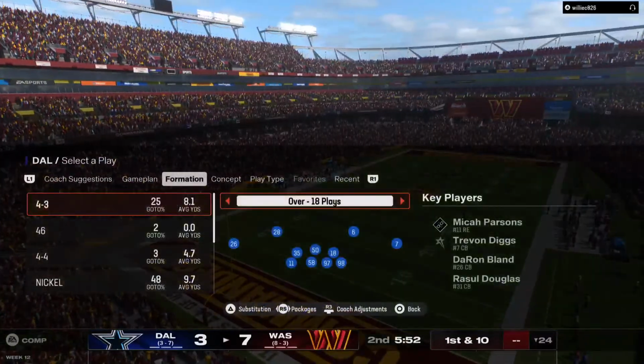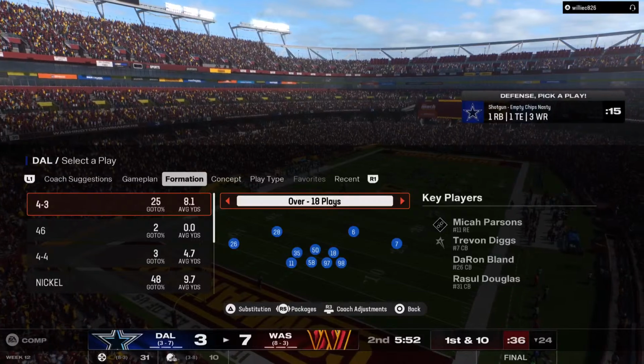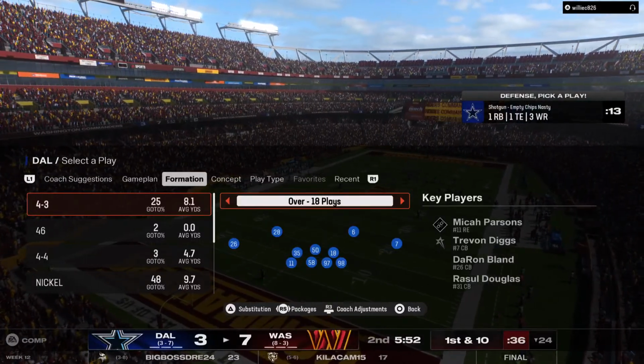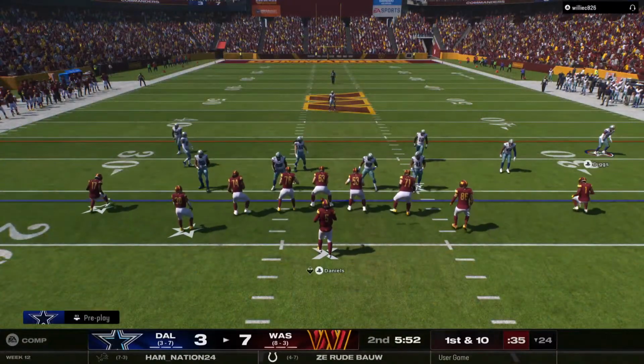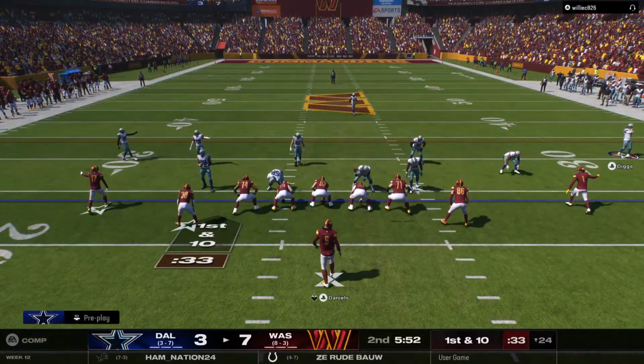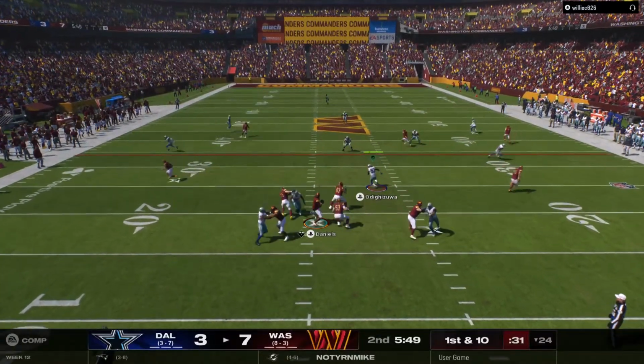Washington takes over first and 10 at their own 24-yard line. Ready up. The Washington offense at the line and ready to roll. Good drive last time. Really effective passing the football.